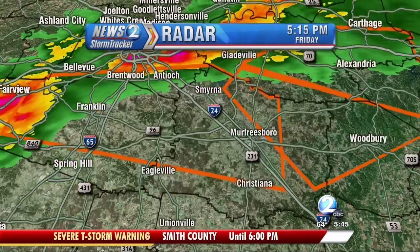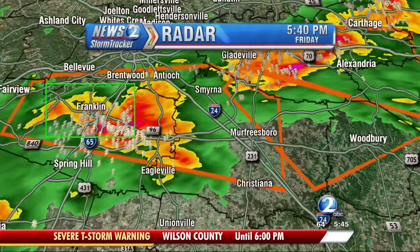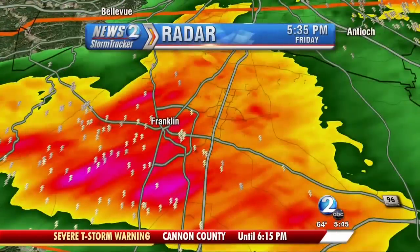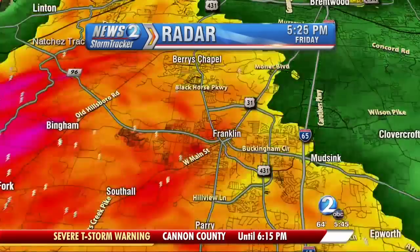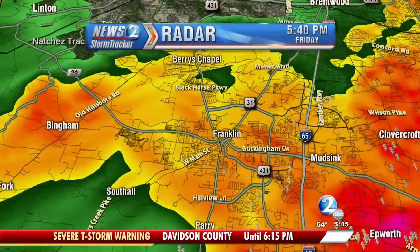It does look like you've still got some heavy rain back in the Franklin area, but obviously you can see the cluster of lightning now is on the east side there around 65. But again, all the way back to the Bingham community around Old Hillsborough Road, West Main, you're still very steady, heavy rain there, so it's still going to be a very slow go.